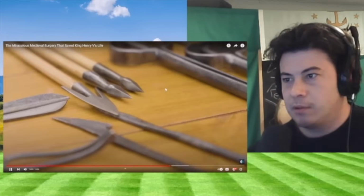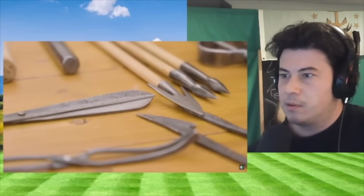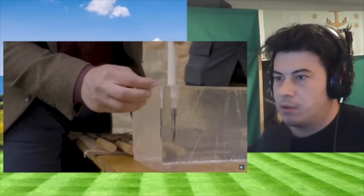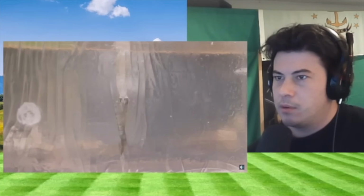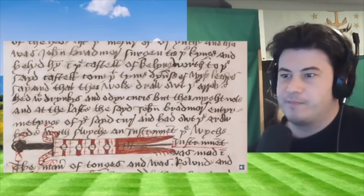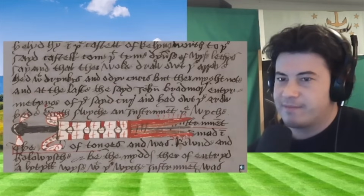And the curiosity of those in attendance would have been piqued further when Bradmore, after days of attending to the wound, would attempt his extraction of the arrowhead. Amazingly, though, in order to attempt the surgery, he would first need to invent the tool for the job. Luckily for us, Bradmore not only left his incredibly detailed account, he also sketched the tool for us too.